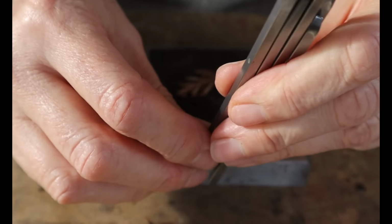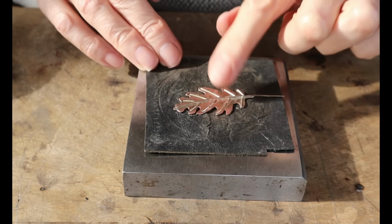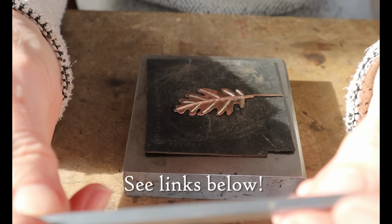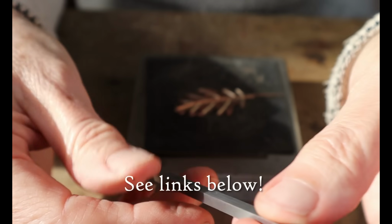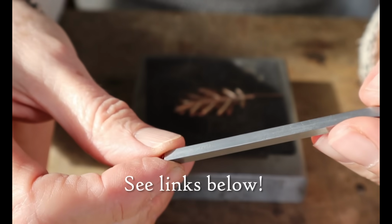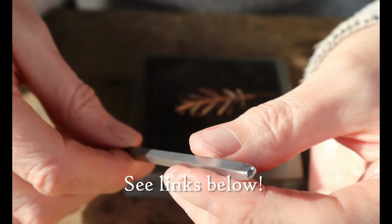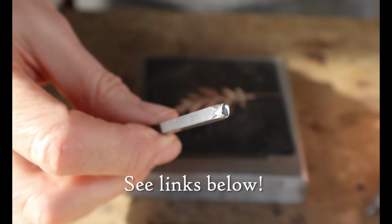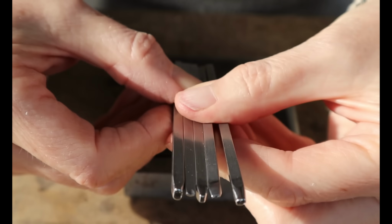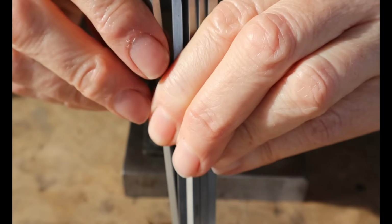Okay, so now I'm going to beat out a sort of leaf texture onto here, and I have these new tools and they're absolutely beautifully made, and they're made by Junk, and they're a German company, and they're based in Spain, and they are just absolutely beautiful. Beautifully, beautifully made. So I'm really looking forward to using these. I've got 5 here. So let's get using them and see what happens.